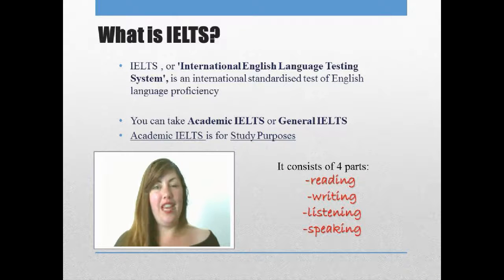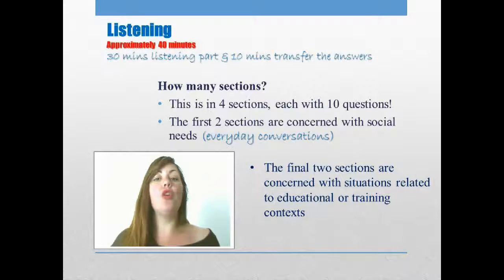The IELTS exam will test your 4 skills, so these are your reading, writing, listening and speaking. Throughout the course, we're going to have a look at each of those 4 skills separately, and I'm going to give you some great exam techniques so you can put these into practice when you take the exam. We'll have a little overview of the listening. This will take approximately 40 minutes. 30 minutes is for the listening part and 10 minutes to transfer your answers. The listening is in 4 sections and there are 10 questions in each.